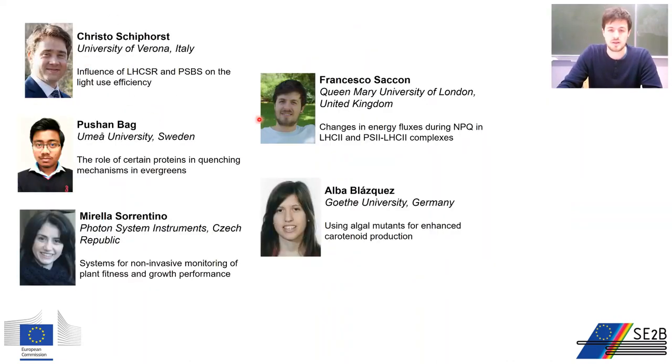Christo, Pushan and I are working on the molecular mechanisms that plants and algae adopt to cope with high light stresses. Especially, we are investigating the functions and structure of several proteins, for example, LHC-SRs, light harvesting complexes, stress-related, and photosystem 2 subunit S, and light harvesting complex associated to photosystem 2, that were shown to be involved in these dissipation processes.